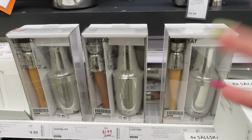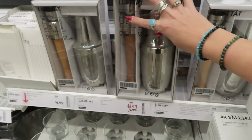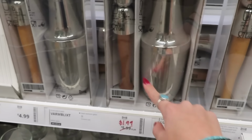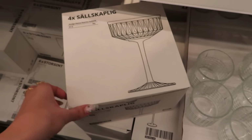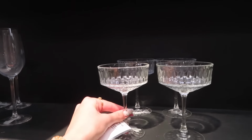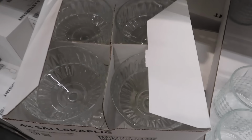Oh my god, this is perfect. This is literally what I've been needing. It has a shaker, a shot glass. I don't know what the stick is for, to like pound stuff, but it's perfect. I really want to make like some Christmas cocktails, so I feel like these glasses would be perfect.